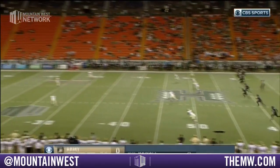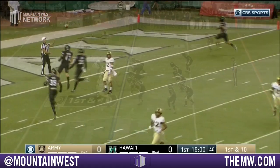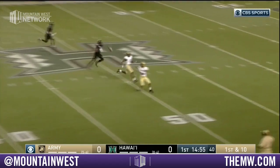And toe meets leather, and the ball game is underway. Hobbs waving for the fair catch. Army will have it first and 10 from their own 25-yard line. At the fullback spot, they fake the toss. Pressure up the middle. Hopkins on the run. He's got a man wide open.